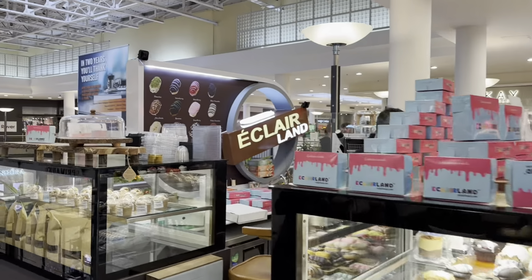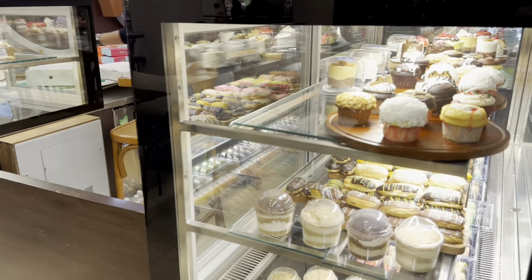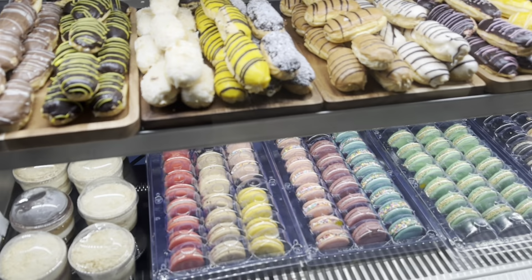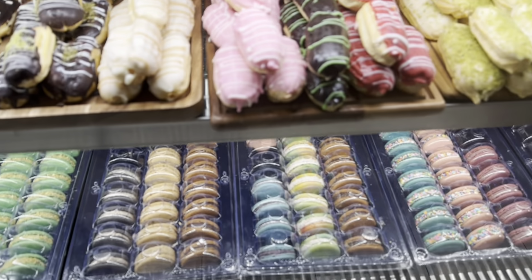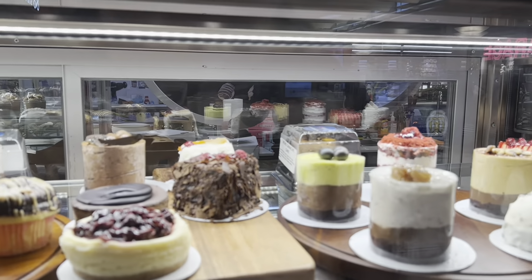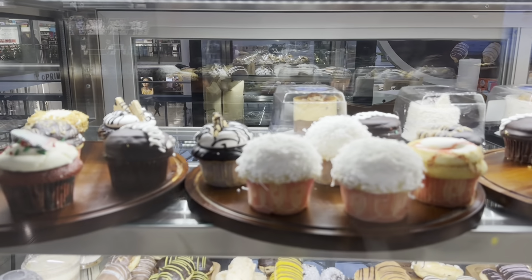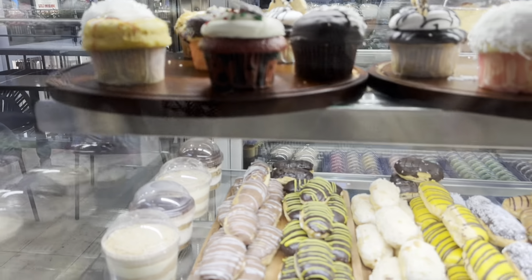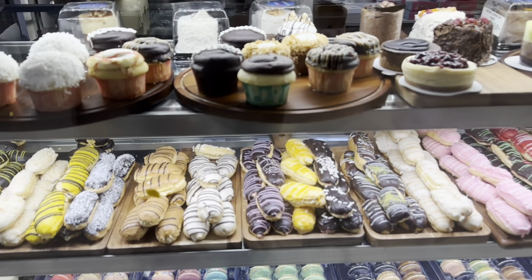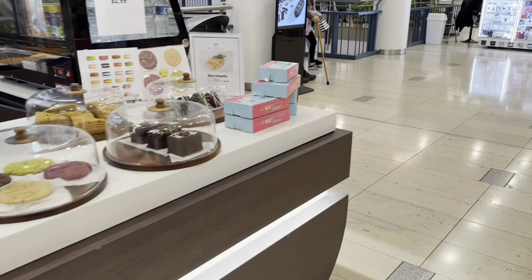count. Here we have Eclair Land. Oh wow, they got macaroons. Lots of very intricate looking desserts here. I must say, I'm surprised. Looks like some coconut cupcakes. Where are the eclairs? Are those the eclairs? The little ones? Little mini eclairs? That looks beautiful there.